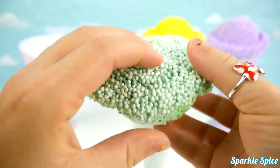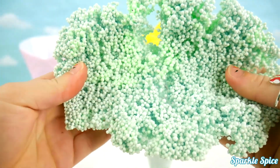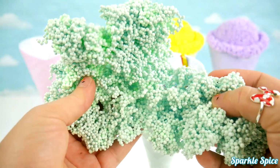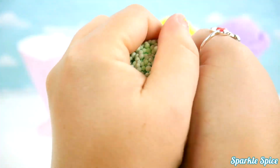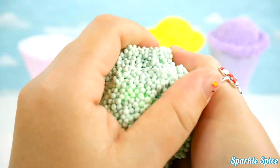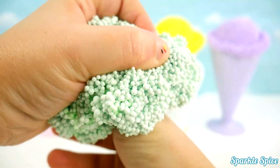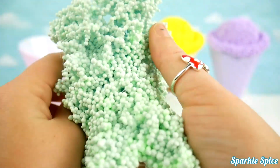Now let's take a look at our green foam ice cream. It's such a pretty green. Okay, let's press it out. Ooh, super stretchy. It almost reminds me of a cloud. Okay, and I can squeeze it up tight in my hands into a ball. Very cool. And press my fingers into it and wrap it around my thumb. It's so much fun to play with.